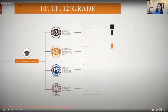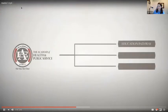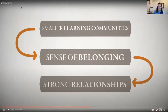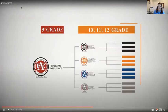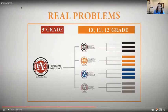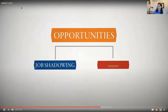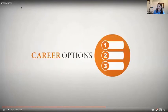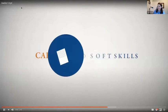Choosing a pathway, such as the education pathway within the Academy of Health and Public Service, is like choosing a college major. These pathways are smaller learning communities that provide all students with a sense of belonging and help us develop strong student-teacher relationships. No matter what academy or pathway we choose, our courses will relate to real problems being faced by real companies. Opportunities like job shadowing and internships will provide hands-on experiences that help us understand career options and provide increased technical and soft skills.